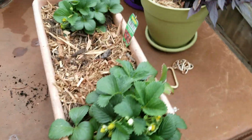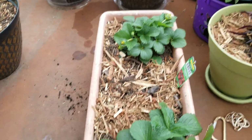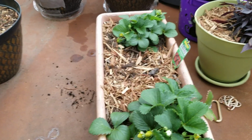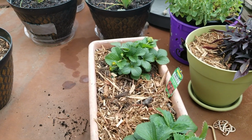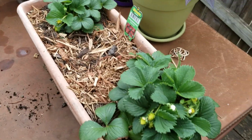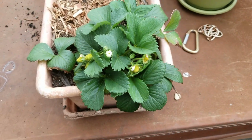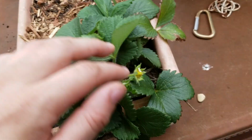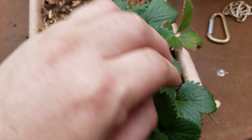These are the strawberry plants that I bought. They had a couple of small strawberries on them when I bought them. But after I harvested and ate those little things, they were teeny tiny, but they were very sweet, which is great. But as you can see, all of a sudden it started flowering again, and it's already trying to produce strawberries again. Let's see if I can find it for you here.